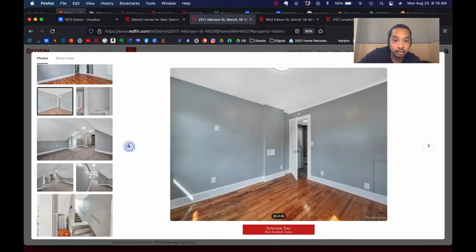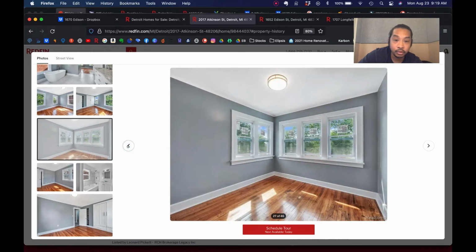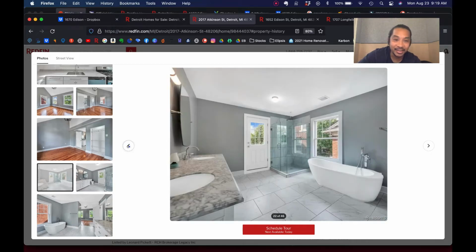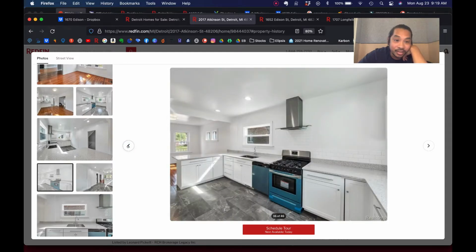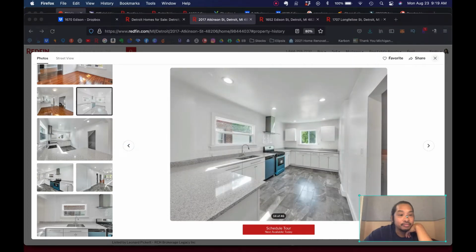Let's see the kitchen. Nice bathroom. Nice floor. Original floors. Nice. Ooh, wow. That's awesome. That's a good rehab. That's pretty sweet looking, dude. Let's see the kitchen. Yeah, it's not bad, dude. Nice kitchen. Looks good. Not bad. I like it.